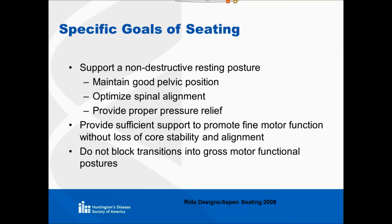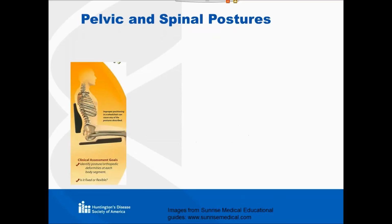You want to give support to allow them to engage in activities, and so we talk about promoting fine motor function without losing your core stability. And the third one is don't block transitions in and out of your movement. Oftentimes we get this perfect seated position, but then as soon as the person moves or goes to engage in a functional activity, they end up not being able to return to that position. So that's not good for any of us.